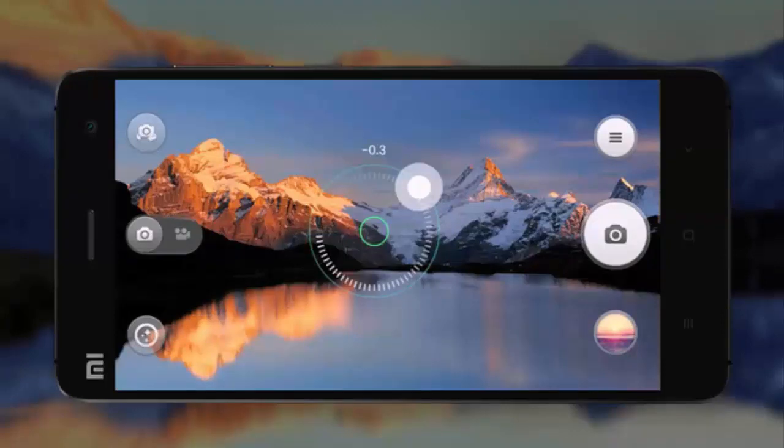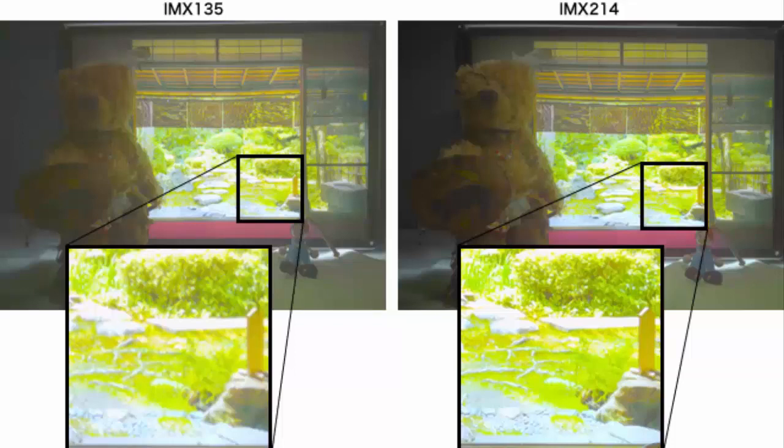The Mi 4 is one of the first phones to feature the new Sony IMX214 sensor, a huge step up in the photography department over the last generation devices used in flagships like the Galaxy S4, LG G3, LG G2, etc. There is a long list of advantages that the new Sony IMX214 brings over the IMX135. It comes with better sensitivity, less color crosstalk, and significantly improved real-time high definition video recording.